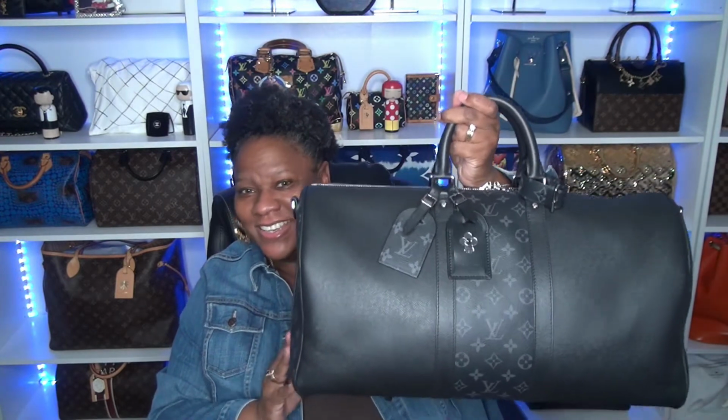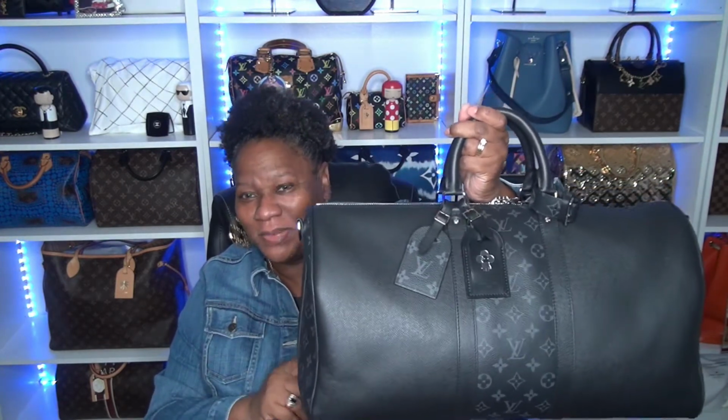So for some reason he's not into this, but he will use a black leather backpack, and that's about as far as he'll go. He's not really a luxury guy, and that's not his jam, but it's okay. This one is my favorite of the two though. Even though the other one actually fits more, this one is just gorgeous, and I just love it.